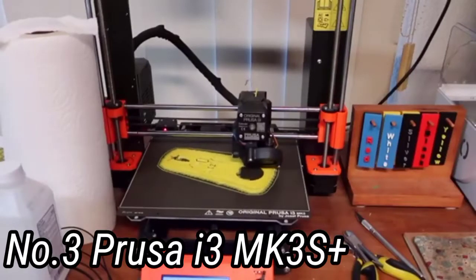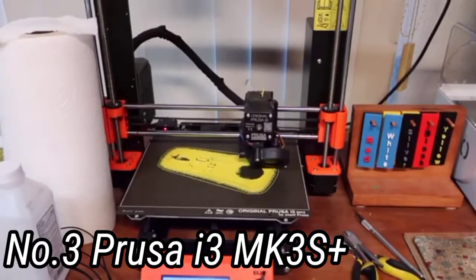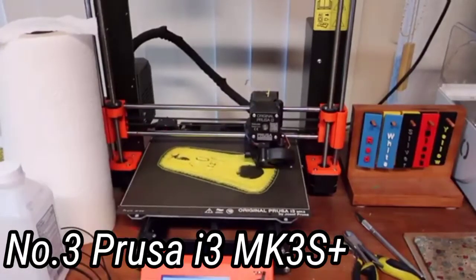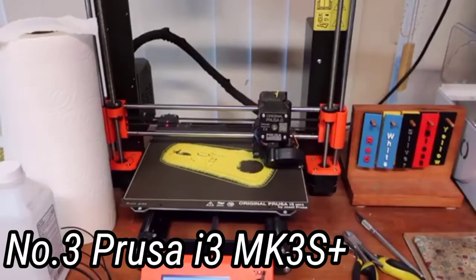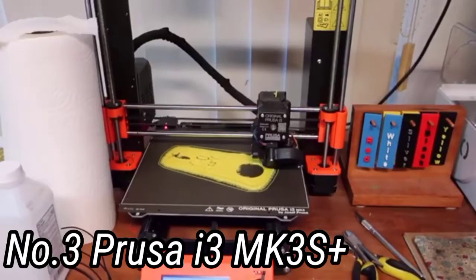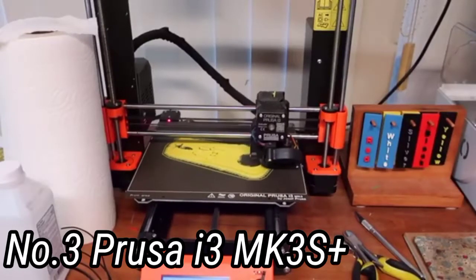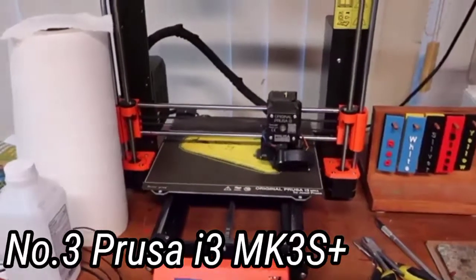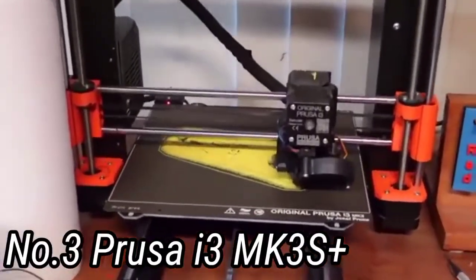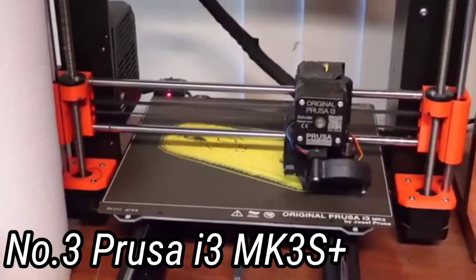Number 3. Prusa I3 MK3S Plus. This wouldn't be a valid list without including the Prusa I3 MK3S Plus, the most successful and popular printer to emerge from the RepRap philosophy. The Prusa I3 sports a print volume of 250x210x200mm and weighs just over 6 kg.